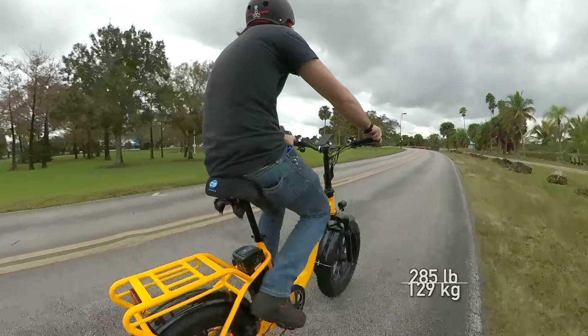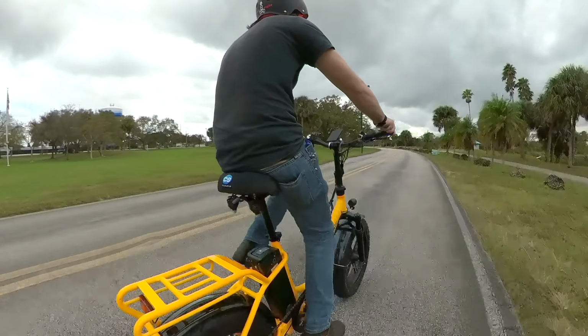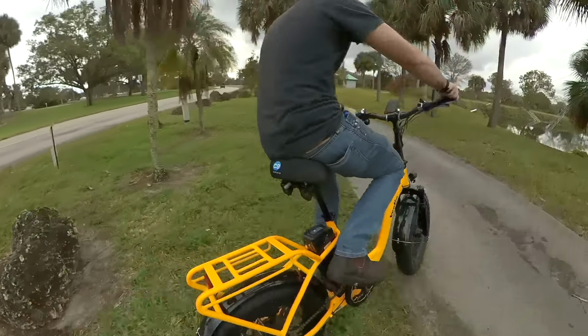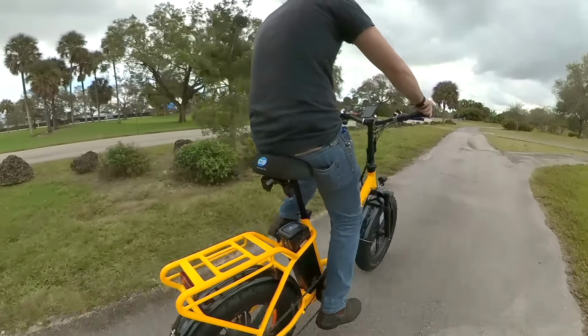The entire bike has a 285 pound weight rating, so it's pretty beefy too. Though it's a bit of a porky bike itself at 69 pounds. That's not a light e-bike, but you won't get a giant battery, powerful motor, and all the other nice parts here without paying for it with the extra poundage.